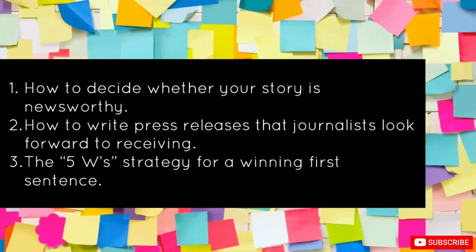Okay, let's quickly recap. You've just learned how to decide whether your story is newsworthy, very important. You've learned how to write press releases that journalists look forward to receiving. And you've learned the 5W strategy for a winning first sentence. Next, if you've ever found writing press release quotes a bit of a nightmare, I know most people do, click on, because I'm about to demystify how to write really good press release quotes. See you there.